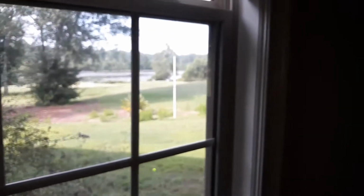The master bedroom is on the first floor. Very large master bedroom, with a view of the golf course.